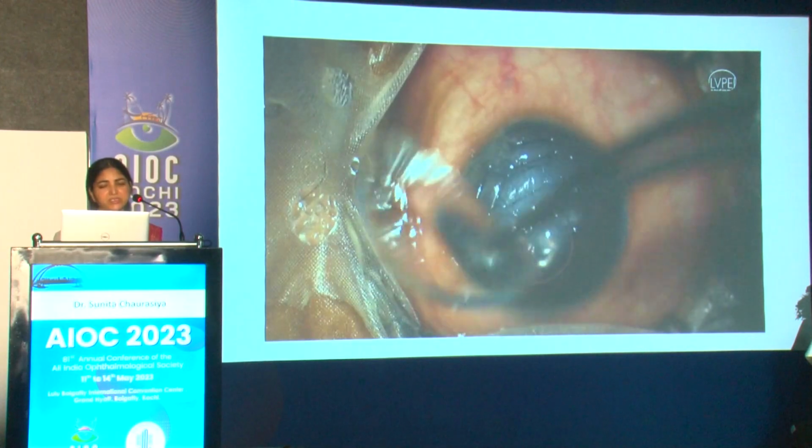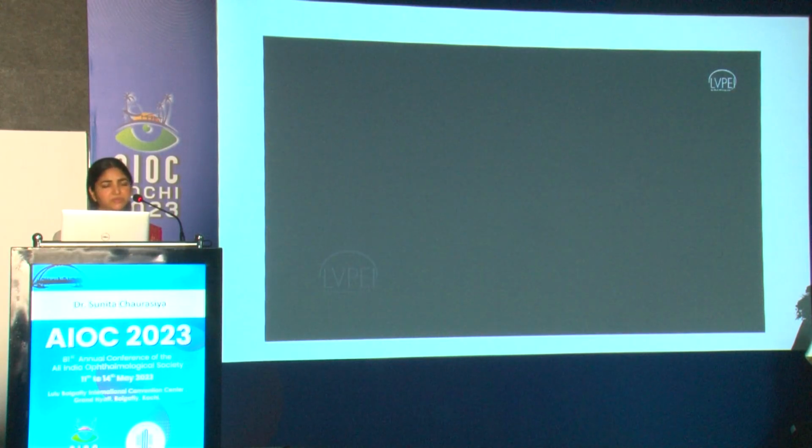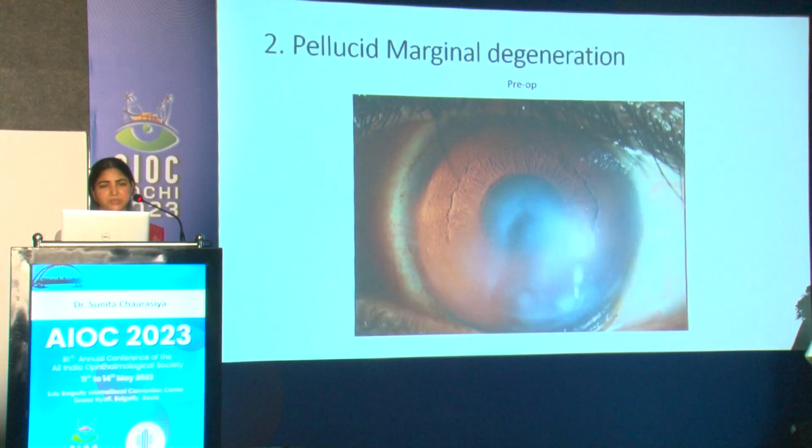Once you do that, we can see a significant amount of edema resolution while passing the sutures itself, because the sutures also act as venting of the fluid. Then when you provide the compression sutures, the edema in the periphery is seen to resolve first. So this is the post-op day 1 picture. This patient had limited cooperation on day 1, and then we got the pictures done on day 3. We can see a remarkable improvement in the corneal edema.